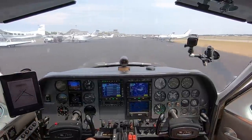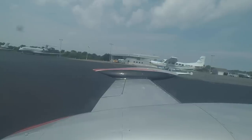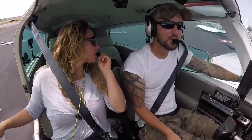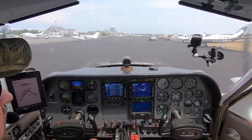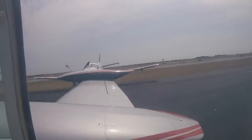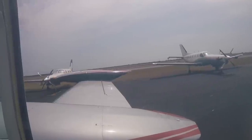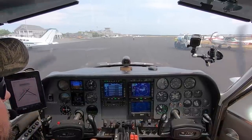Wow, look at that. Oh my goodness. Cool. Sign me up for the brand new Caravan on floats. On floats, on wheels. On racks, on stacks. Look, it's a freaking TBM convention going on here. Yeah. Or, oh no, that's one of those Malibu jet props. Another Cessna 402, the island life.